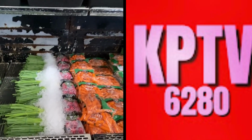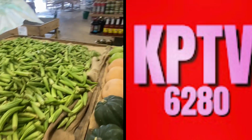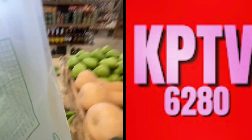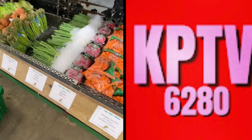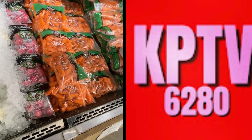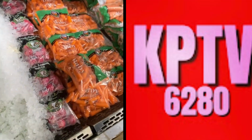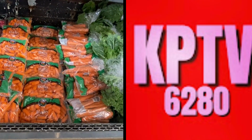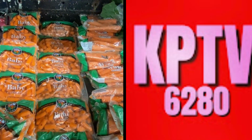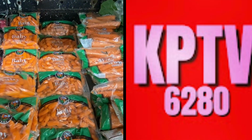This is nice. Let's get some green onions. That looks so good. I love asparagus, but I think that's a little bit much, so I am going to pass on that. Carrots are $1.69. We know this is not homegrown, but I will get some. Let me get two bags so I'll freeze the other bag.